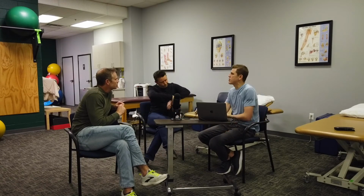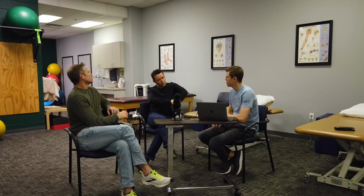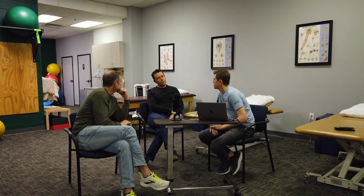How about the elbow? Elbow, extension and pronation. Mid-range pronation? Yeah. Pronate and going into extension is a big one. Also with the elbow, a lot of it's progressions. I do some resistance going into extension with the elbow, but then also ballistic.